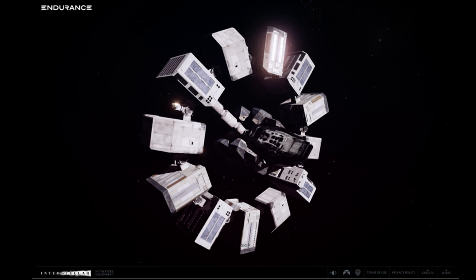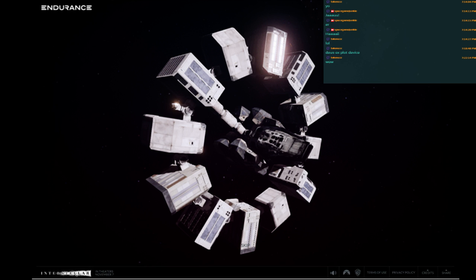But the ship looks cool. That's basically what we come down to, is that everything about space in this movie was fucking cool. Everything about people in this movie was insane. Matt Damon was the only sane person because he was like, I have to kill all of these people to get out of this movie.